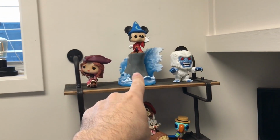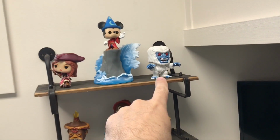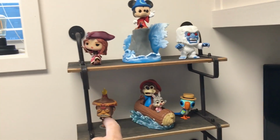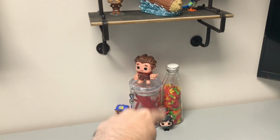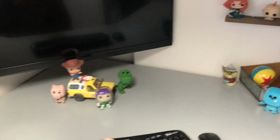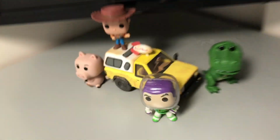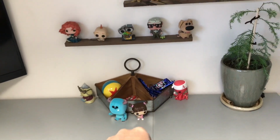So you got the redhead from Pirates of the Caribbean. You got Mickey, I call it, from Fantasmic. He's from the Matterhorn on the ride. Him and him are from the Tiki Room. And then Splash Mountain. Down here you got Wreck-It Ralph with some treats. You got the Toy Story boys. And look behind this truck. There's actually a little Buzz driving the truck. And then I got Monsters, Inc. with a few more treats. I need to refill that.